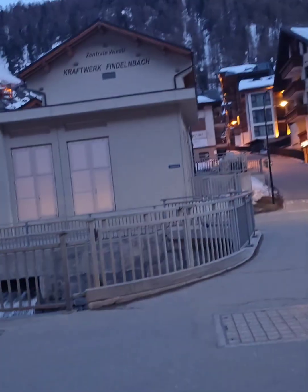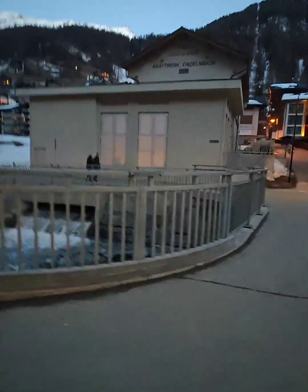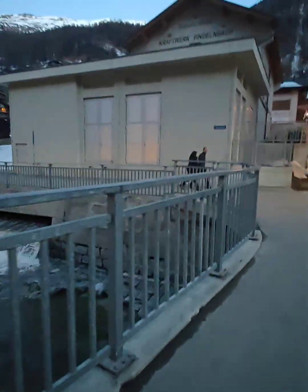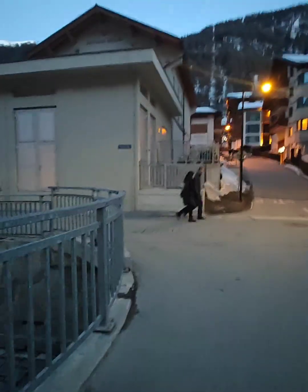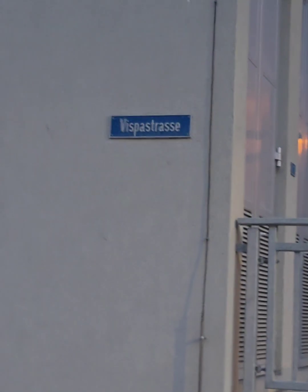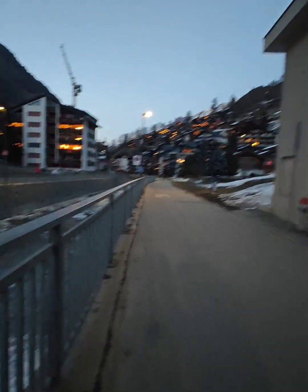Okay, so you'll come across this shop called Matterhorn Sports, and keep going straight. It's a beautiful view, to be honest. Here's your river, and then you take the street Vispastrasse. Maybe I'm pronouncing it wrong, but yeah. So you take that left, and then you keep going straight for now.